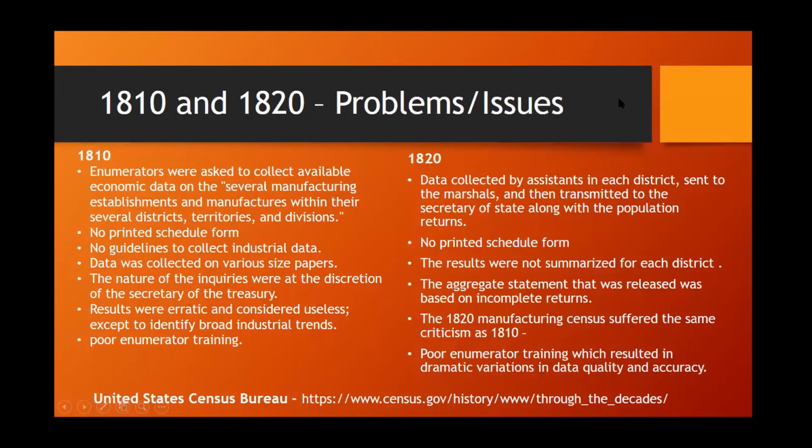Okay, and these are some of the issues for 1810 and 1820. They were asked to collect information on several different manufacturings. They had no printed schedule. They had no guidelines for collecting. They were just told what they needed to collect, but not how to do it. Paper sizes were in various styles. Maybe one guy had a short piece of paper, a big piece of paper. He might have had 6 different sizes in his set that he turned in.